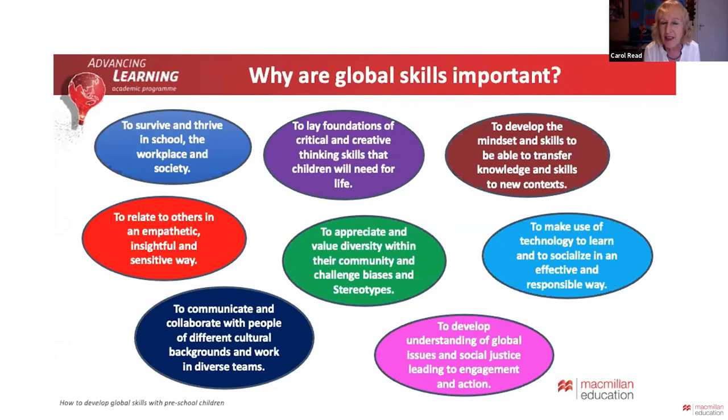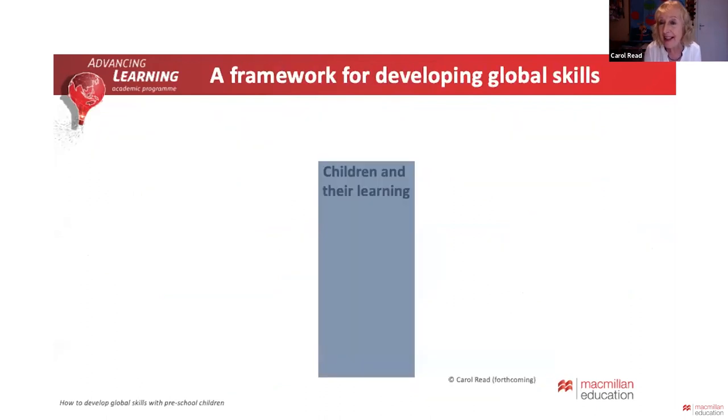And this means that we need a framework for developing global skills in ELT with children. The ones I showed you are all very well, but they're not specifically adapted for children. So here is the framework that I propose. And my framework takes as its starting point children and their learning. And in a whole child approach, this means their stage of social, cognitive, psychological, emotional, physical, creative, and language development.